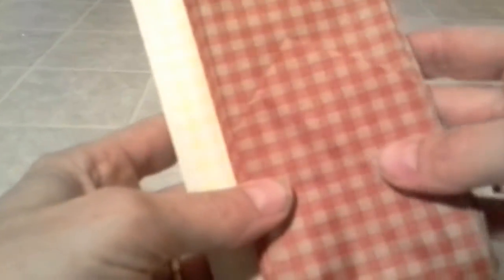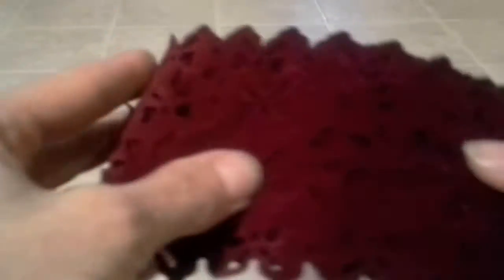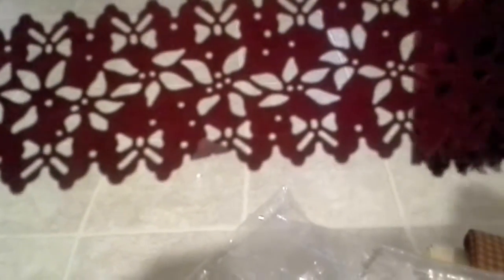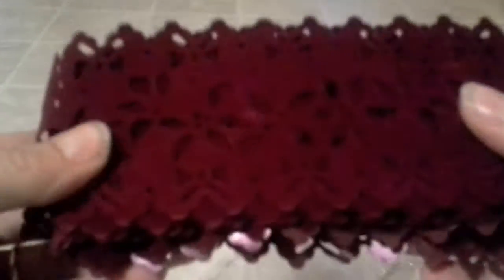And this one had different paper ribbons. I've made some cute flowers out of this type of material, and the red gingham and the kind of a burgundy gingham. But I saw this, and this looked interesting to me. It's a velvet poinsettia trim. I thought that would look nice, even just on a Christmas gift as the ribbon. Real pretty. I think there's about 4 yards of that. So that was nice to find.